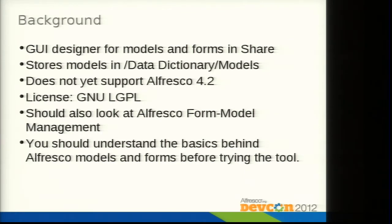What it does is it gives you the GUI and you go through and you say, and I'll show you in a minute, here's the model definition and here's how we can tie it into forms. And when you hit publish, it writes it out as XML into the data dictionary, where models go into the hot deploy models folder, and the forms go into the hot deploy config folder. So that's kind of what's going on.